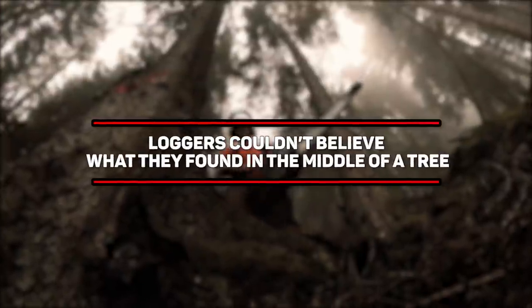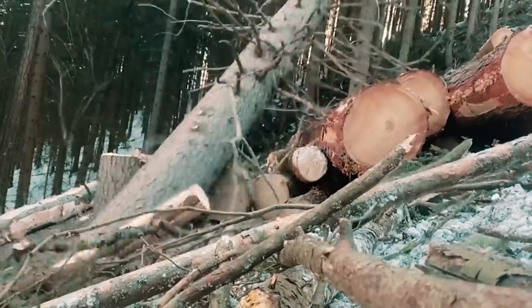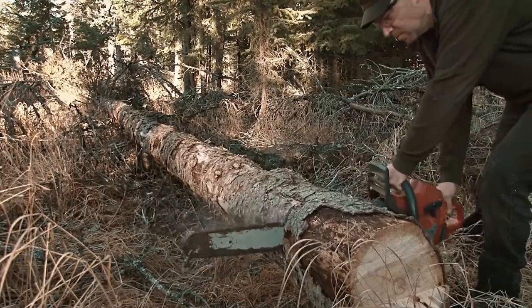Loggers couldn't believe what they found in the middle of a tree. Let's be honest. Lumberjacks are in one of the most physically daunting professions in the world. Like seriously, having to saw through wood all day would split my back in not just two, in countless pieces.